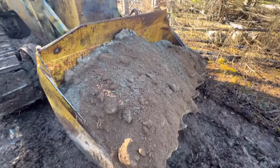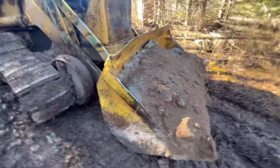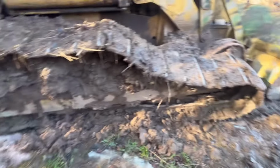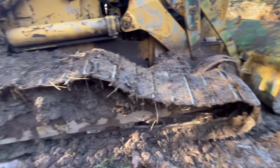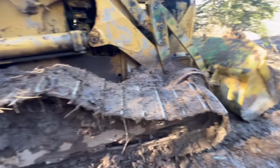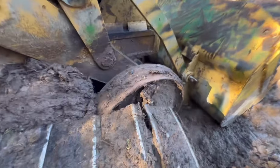At least it had a scoop ready to go. Hit that rock right there. That's the rock that you hit? Yeah, right here. Pushed up on it sideways, pushed it off. Oh boy. And all that red clay is going to dry up. But with the excavator, it'll be a lot easier.